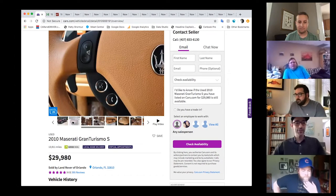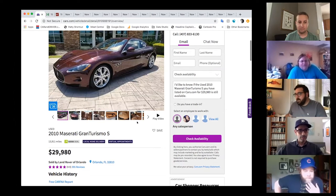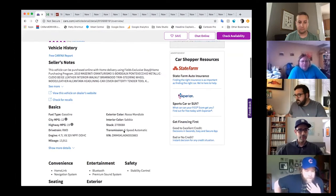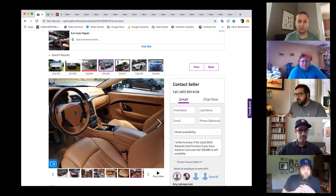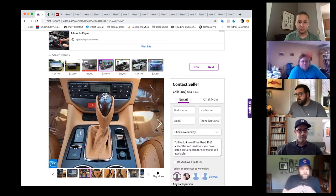Another Maserati, Drew. Is this an automatic one or an automated manual? What do they call it? Duo Select? I can't remember. I think it's probably a regular automatic based on the shift knob. Right. Oh, that's right. Duo Select had a little... Yeah, it has the conventional shifter, the PRNDL.